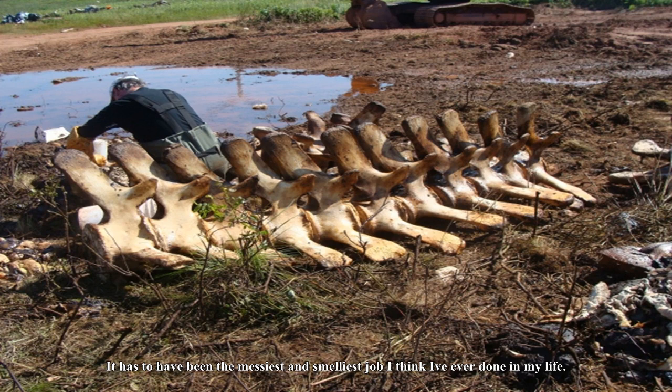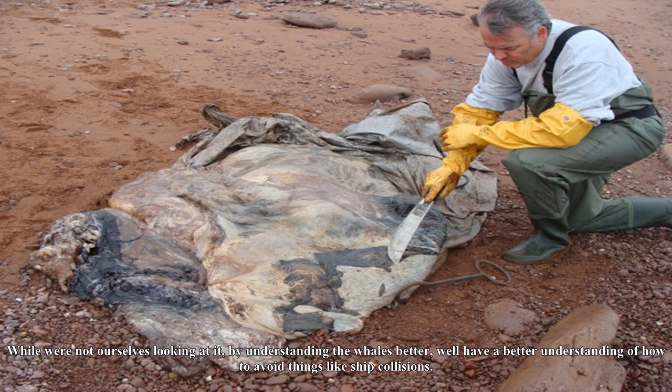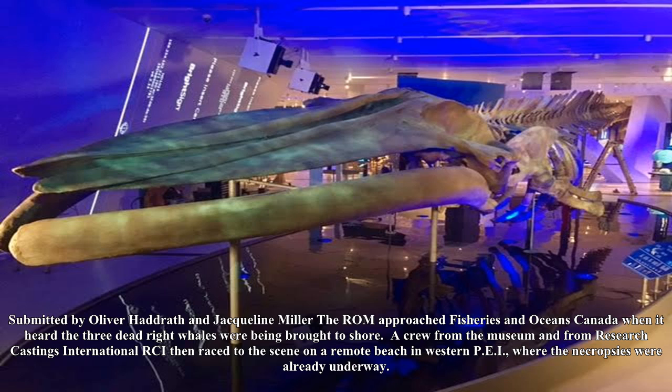"It has to have been the messiest and smelliest job I think I've ever done in my life." "We want to learn as much as possible, and being such an endangered animal, it's important that we actually study it," said Oliver Hadrath, DNA technician at the ROM. "While we're not ourselves looking at it, by understanding the whales better, we'll have a better understanding of how to avoid things like ship collisions."